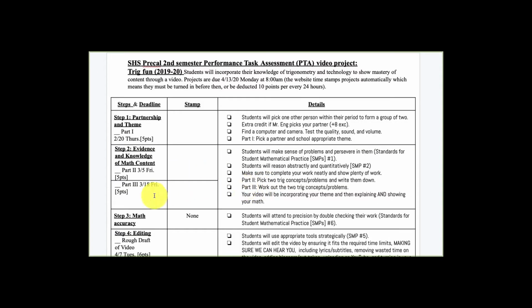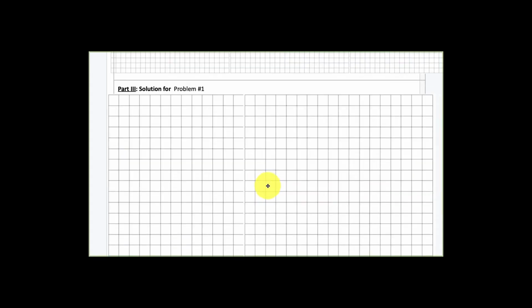And then part 3, which is due another 2 weeks after that, and I believe this is 3/18. Let me double check. I think I picked a Thursday. Yeah, this is actually Thursday. So this is actually the Thursday before spring break. And what you need to do is actually work out the 2 trig concepts and problems. So actually do the problem down here on each of your pages. Show your work step by step, nice and neat.